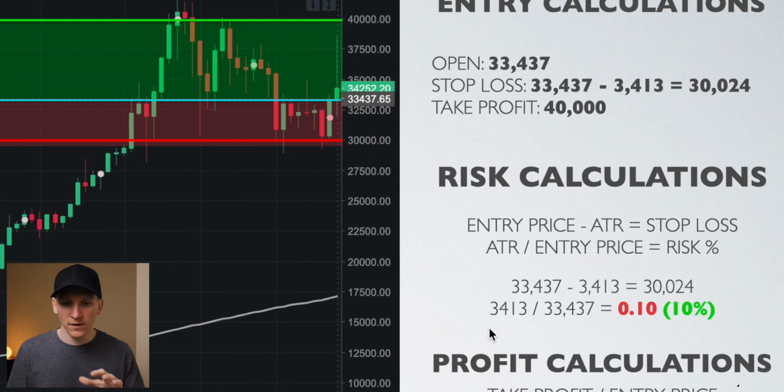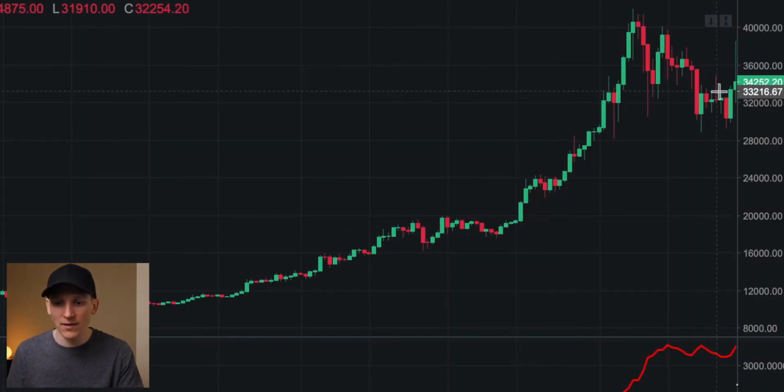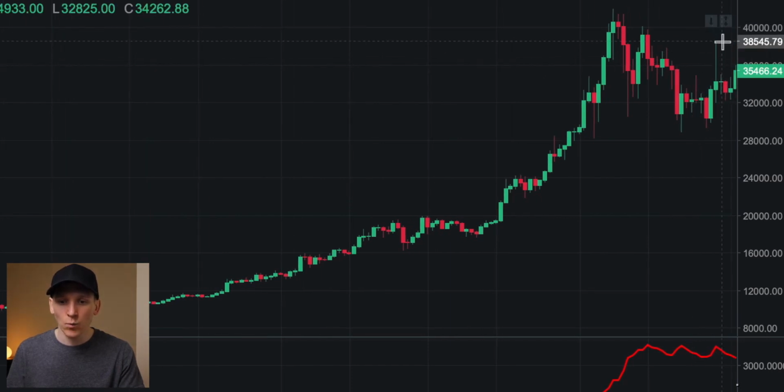Let's go back to these risk calculations. Absolutely everything in here has been input onto Binance. Let's go back to Binance, see how this trade went. Remember, we're in around this level, stop loss down here, want to take profit around 40,000. Here's the next day's trading. Wouldn't have got up there.